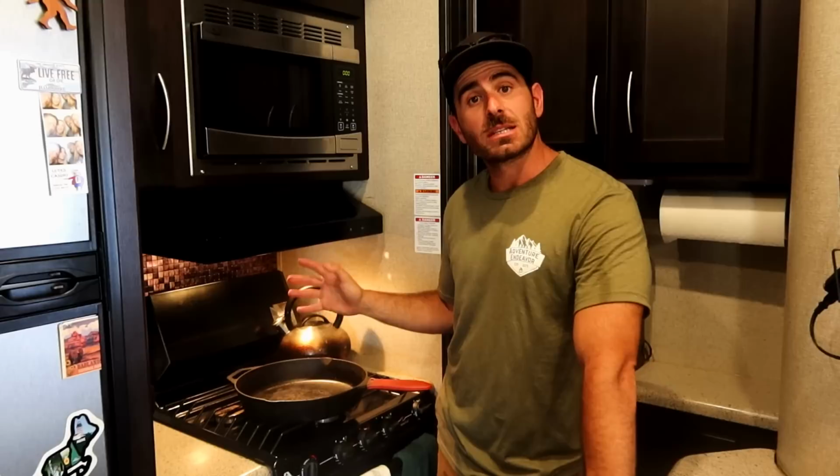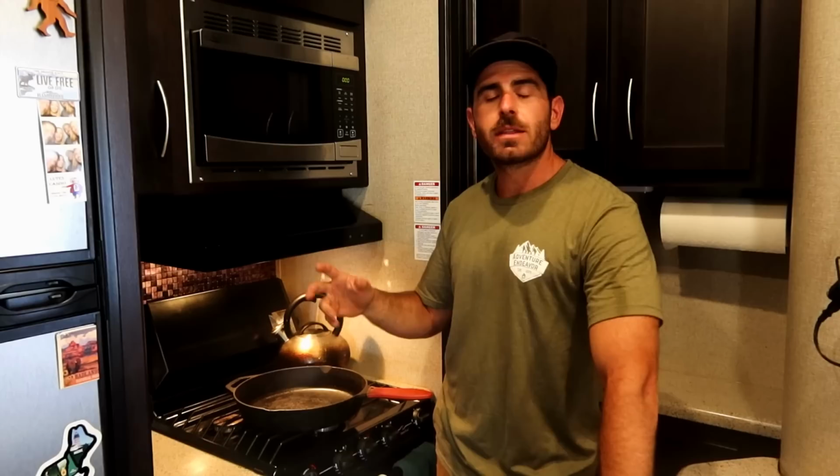We just want to show you the methods that we use to cook. Most of the time we do a single pan meal where we'll put some bratwurst and some bacon in there and let that cook up, and then we throw vegetables on top. Let it all cook in one pan. It's easy, it's quick. You're only getting one pan dirty, so it's just something quick and easy.